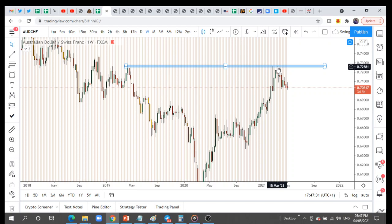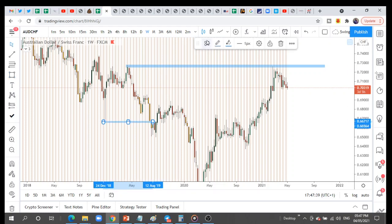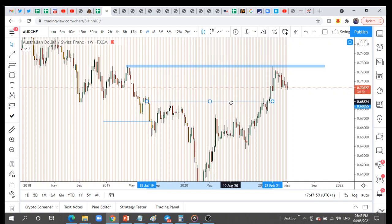Apart from that, I've also been able to see that there was a break of structure at this level. With this break of structure, I understand that 90% of the time the market will retrace back here. Another thing that approves my entry is that I want to make sure I can see a liquidity grab at this level. You can see that the market came into this place, retraced and broke it. So this has approved this top.